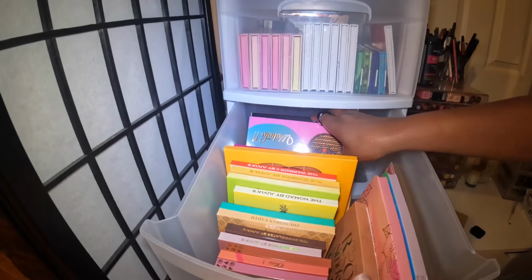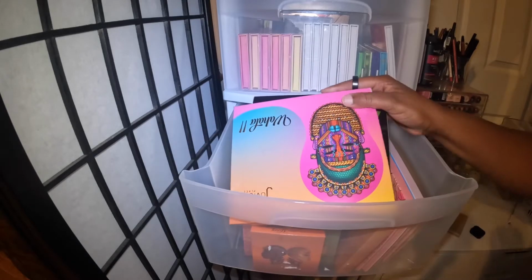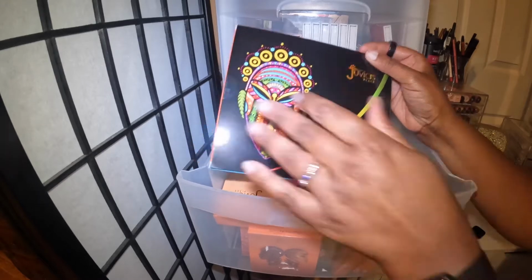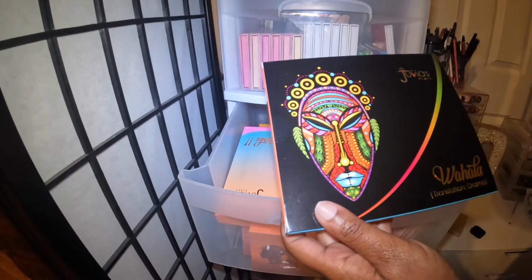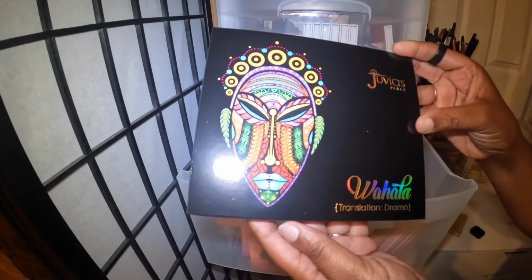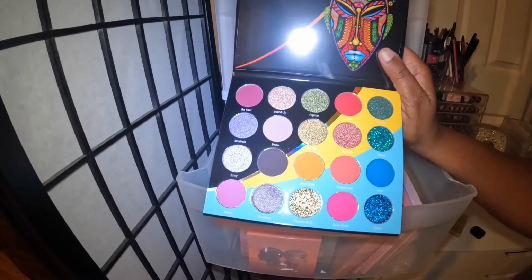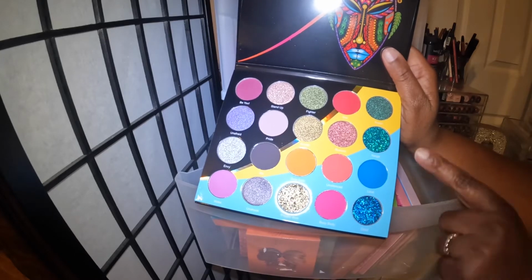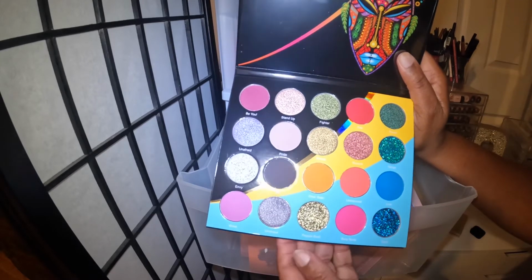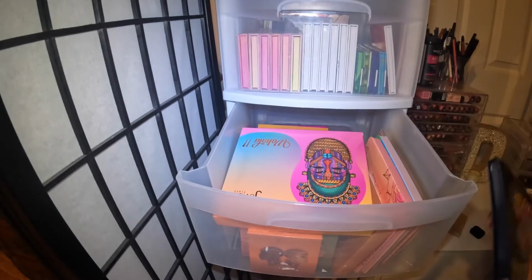And then back here, we have two I have not used yet. They're still in the boxes, and they're the Wahalas. First, we have the Wahala 1. Beautiful packaging. Here it is. It is a beautiful palette, but I just wasn't aware it had these glitters in here. I'm not going to use those glitters, but everything else, yes. I'm just going to take it out the box.